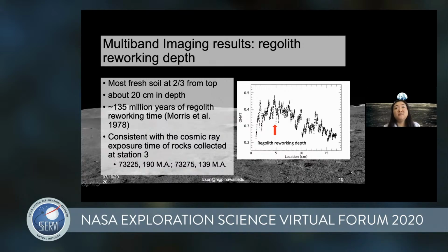When we plot the OMAT variation along the whole core, we can see that the freshest soils occur around two-thirds from the top, and that's about 20 centimeters of the original sampling depth. When we apply this sampled regolith reworking depth to the equations derived by Dr. Morris et al., we can derive a regolith reworking time of 135 million years. And this is consistent with the cosmic ray exposure time of rocks collected at the same station as the core.